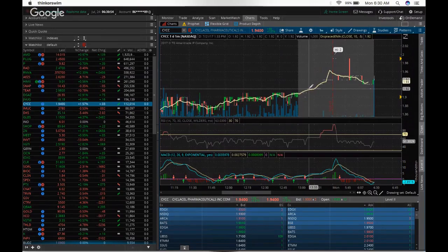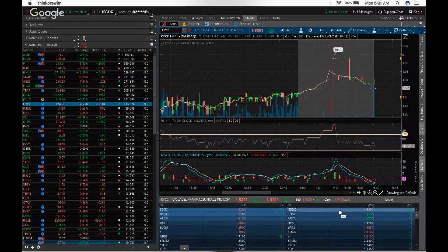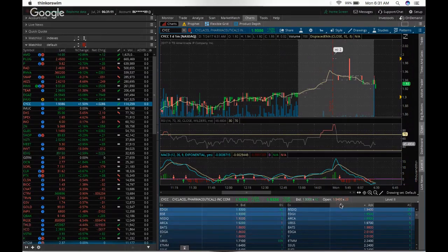All right, so it looked like it hit lows of 192. Right now we have still a couple buyers at 193, sellers at 194. Based on the time that I've seen, I haven't been able to see that it actually, oh, there it goes, 192. But there's no sellers there.